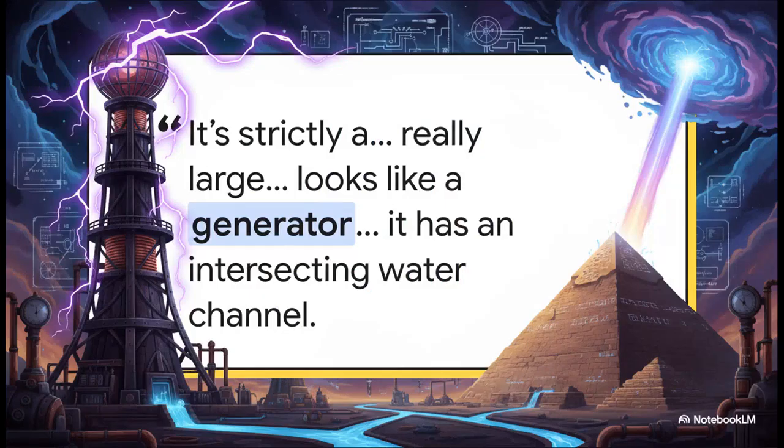And here's where it gets even more wild. The text claims that modern intelligence agencies have actually independently verified this ancient physics. The source cites a declassified 1984 CIA remote viewing session from the Stargate program. In it, a viewer named Joseph McMoneagle was tasked with looking at megalithic structures on Mars 1 million years in the past. He described a massive structure with intersecting water channels that looked exactly like a generator. The text argues this perfectly corroborates the acoustic hydraulic power plant mechanics it assigns to Giza.